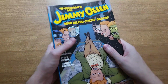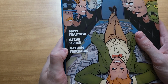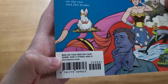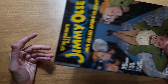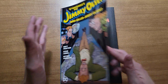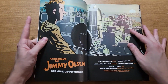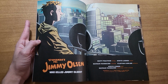Up next, let's do Superman's pal, Jimmy Olsen, written by Matt Fraction, drawn by Steve Lieber, and colored by Nathan Fairbairn, published by DC Comics, retailing for $30. And I just have to say, with the big two, this is $30, or that Moonshadow hardcover is $30. The big two's pricing is just all over the place. If you have $30, buy the Moonshadow hardcover. This is an amazing book, but in terms of a physical product, it's confusing how they could charge $30 for this, basically a slightly oversized trade paperback.